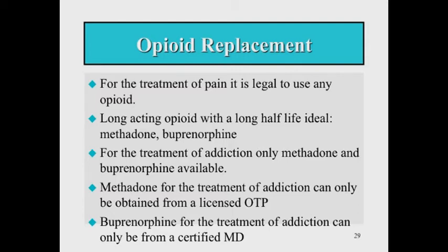So for addiction and detoxification, for addiction to opioids, we have only methadone and buprenorphine available to use. Methadone can only be obtained from a licensed opioid treatment program or a methadone clinic, and buprenorphine can be obtained from the clinics, or it can only be prescribed for the treatment of addiction by a certified physician who has their X number, which just means you have to fill in a form and file it with the federal government.